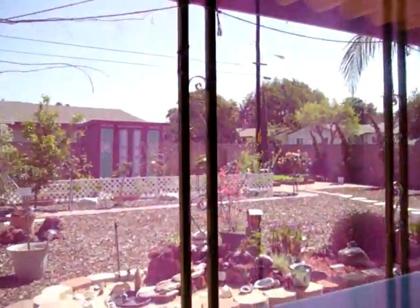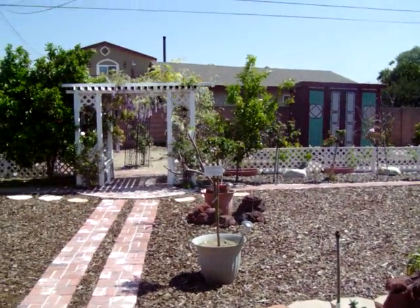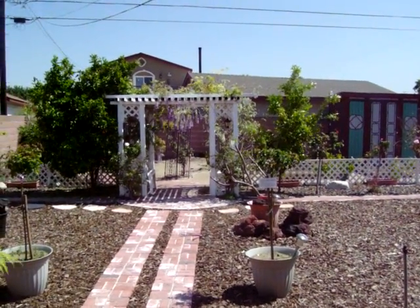So anyway, that'll end our tour of this magnificent backyard. I hope you enjoyed the tour. Anyway, this is at King David's Garden, March 23rd, 2009.